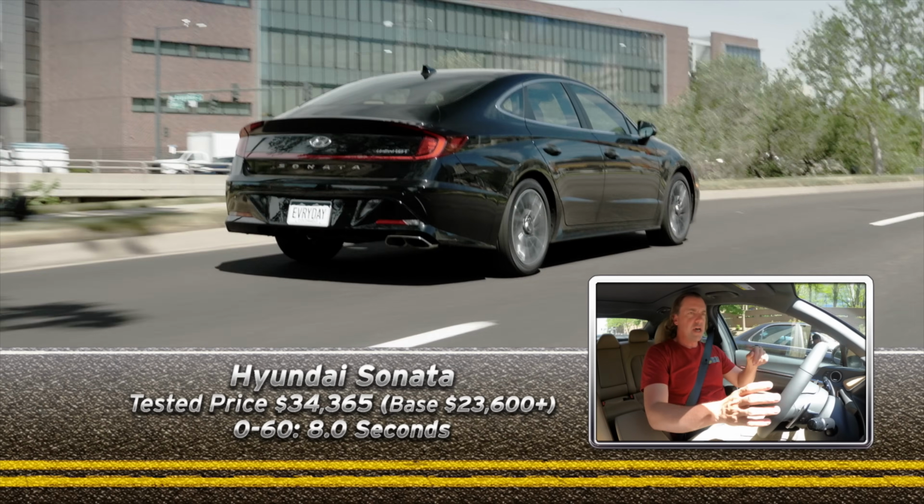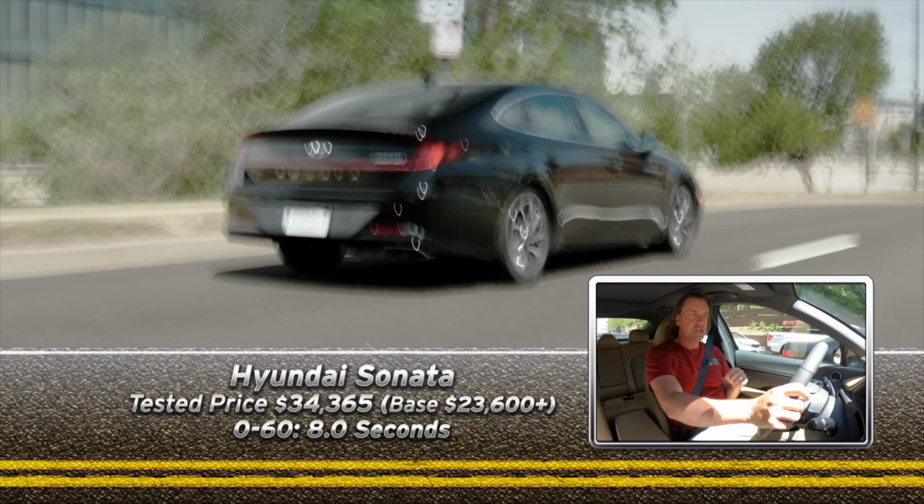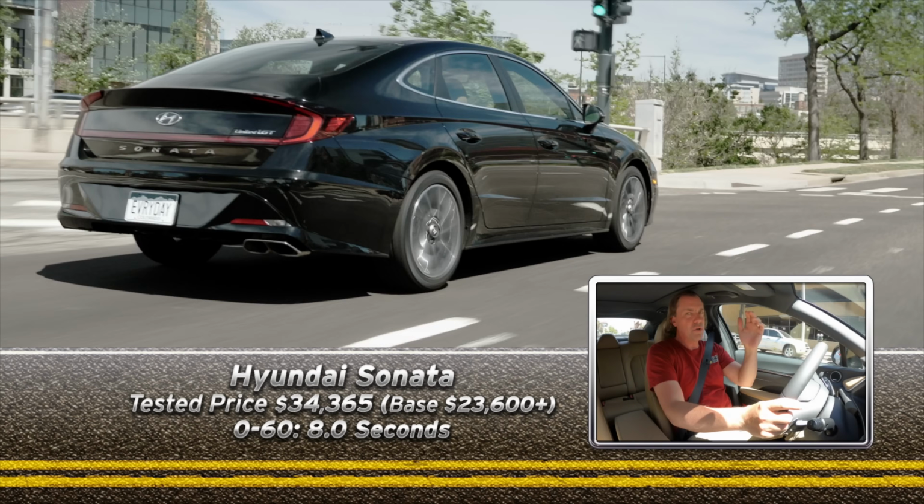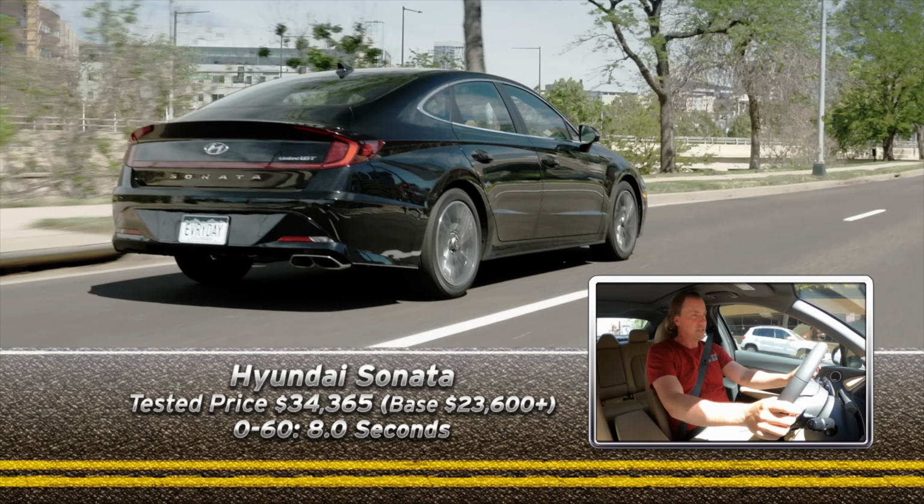You can drive the Sonata and wonder how you got a car this nice for only this much money. But here, with all of these options available, it's no longer a standout. But it is the best value.